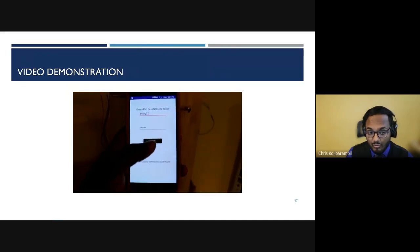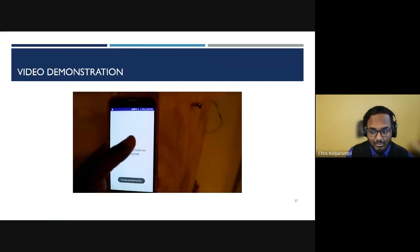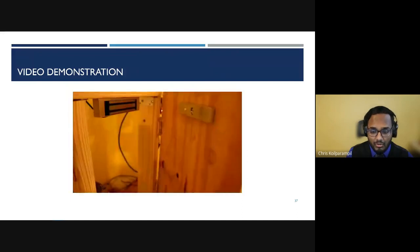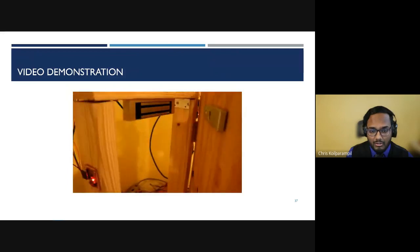Here you see me struggle with the touchscreen a little bit because I have fat fingers. Now I have a green pass, and you can see me put the phone close to the NFC reader, touch the screen to Android beam the NFC payload and the door unlocks. You can see here after a few seconds that the lock re-engages and the door is locked again.